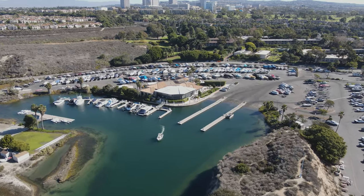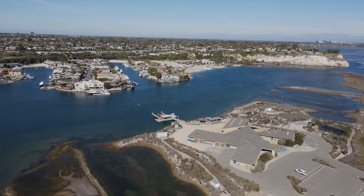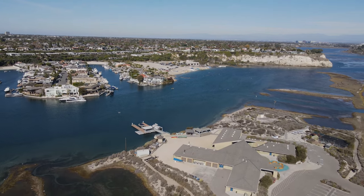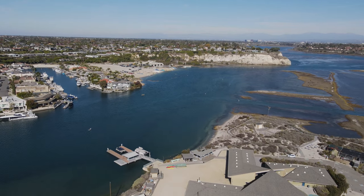This section of harbor is really only popular for boaters accessing the Newport Dunes launch ramp. When transiting this area, be sure to stay in between the channel markers. The water in the Back Bay isn't fully dredged, and it is a popular spot to run aground.